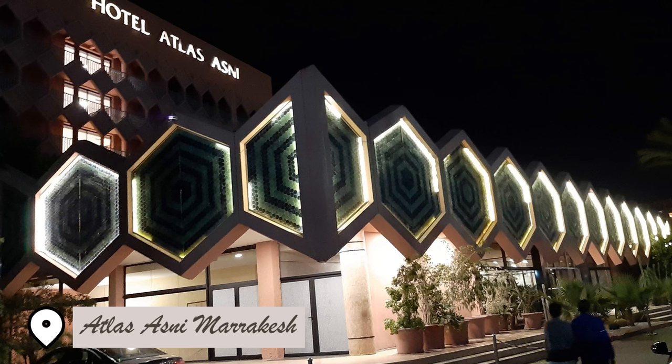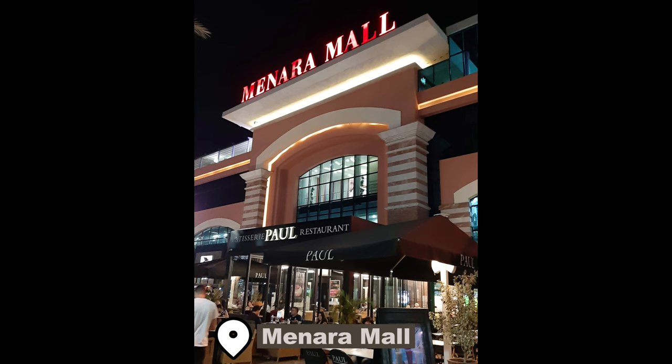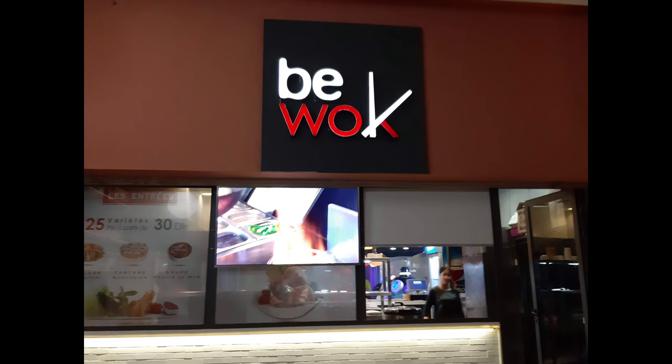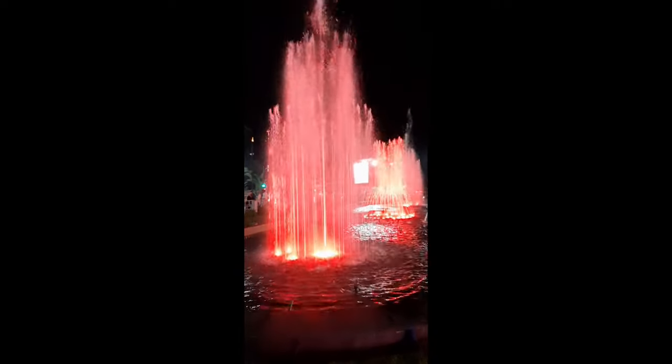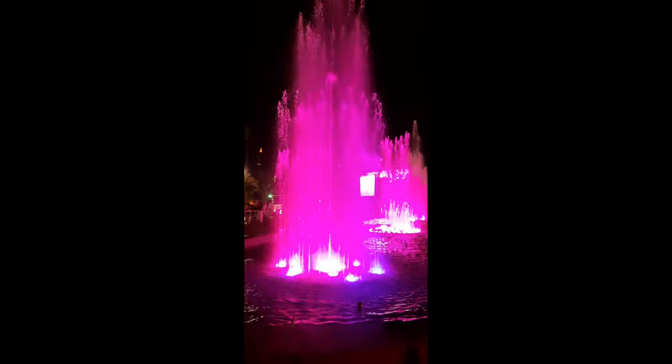We arrived at our hotel at Las Asni Marrakesh late at night. After checking in, we strolled to the nearby Menara Mall for dinner at Biwak Chinese restaurant. The vibrant lights, bustling crowds, and dancing fountain outside the mall were a perfect end to our day.